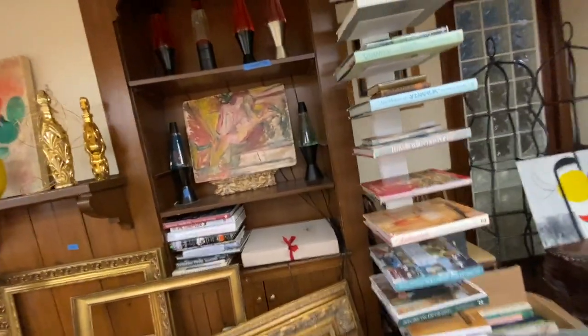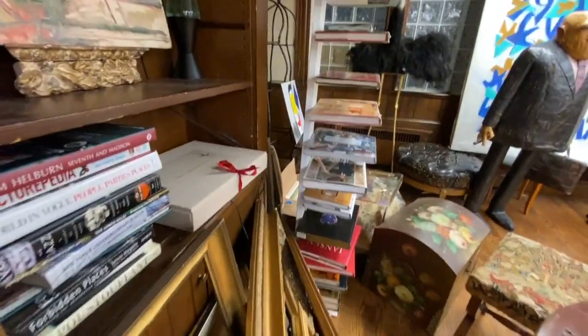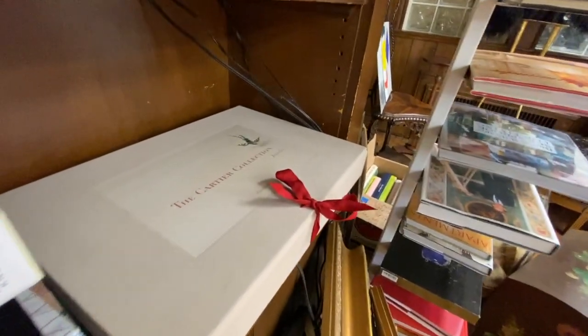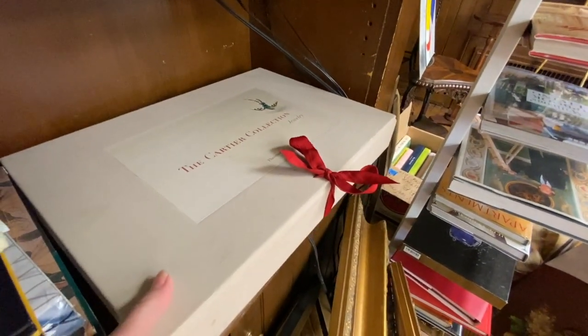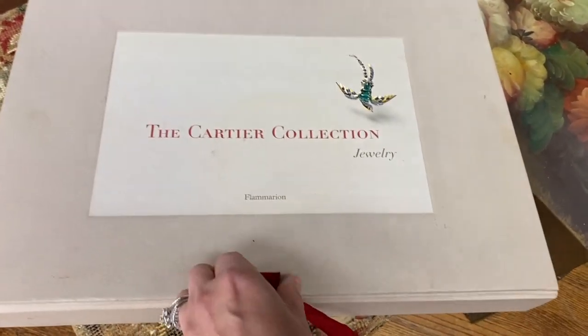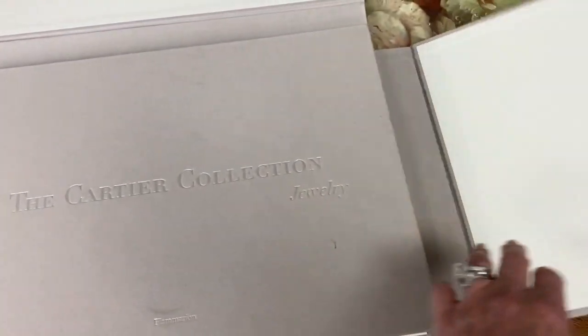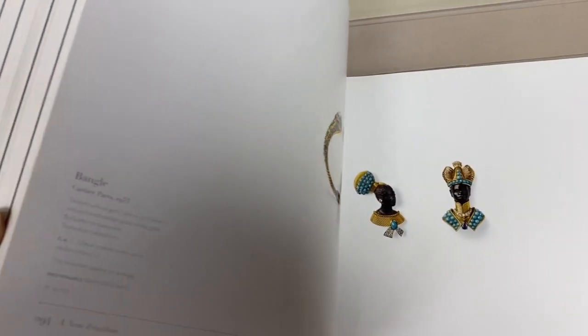I did not even bring a checkbook. This is attracting me. The Cartier Collection Jewelry. This looks like an excellent reference volume. Let's have a look at that. Untie this pretty ribbon. And linen bound. Here we are. The Cartier Collection. This is an excellent reference. Oh yeah. This is a grand book.